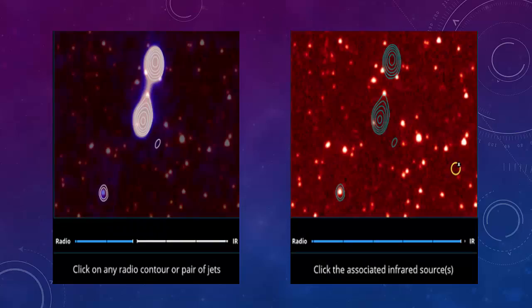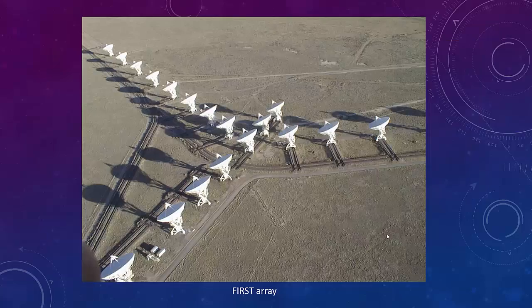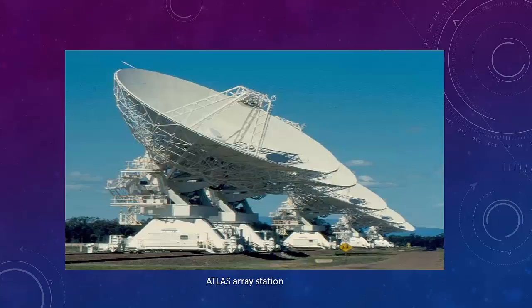The main principle behind Radio Galaxy Zoo is that it compares radio contour images to infrared images and attempts to overlap them to form a complete composition of the structure. These images were all taken from either the FIRST satellite, which stands for First Images of the Radio Sky at 20 centimeters, or the ATLAS array, which stands for Australia Telescope Large Area Survey in Australia.